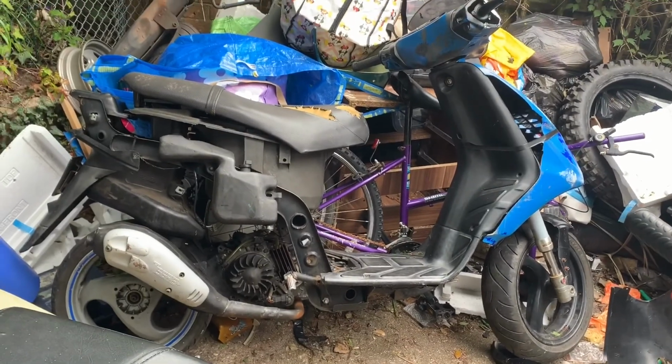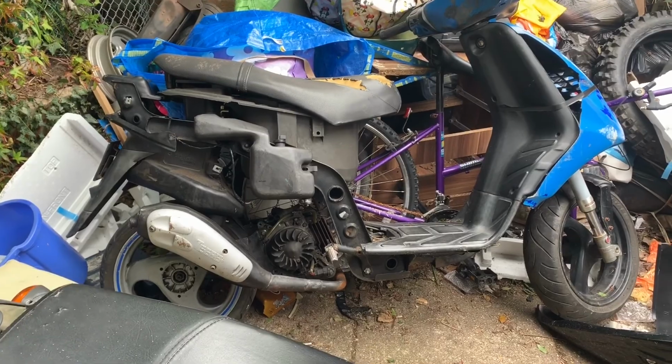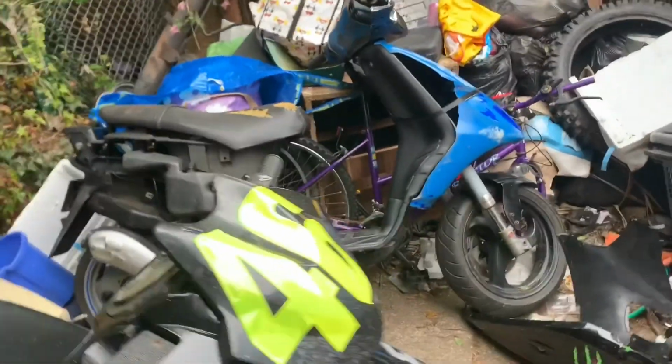That's not the main NRG. As much as it looks like it is, I'll show you the actual NRG in a minute. That is a different NRG. That's a new one, believe it or not. It's just, I've swapped a load of parts over because it makes the other one fresh.